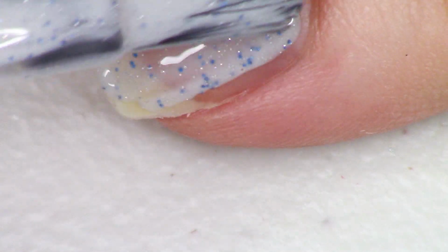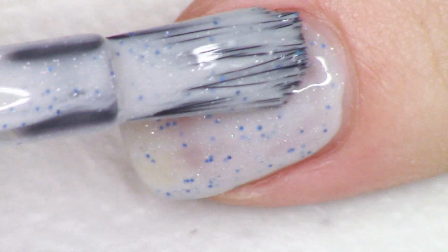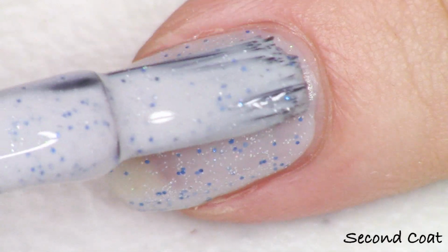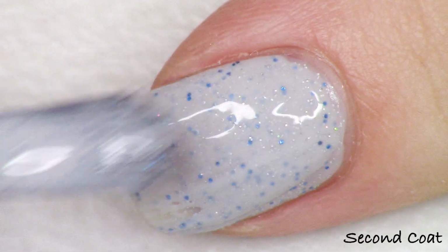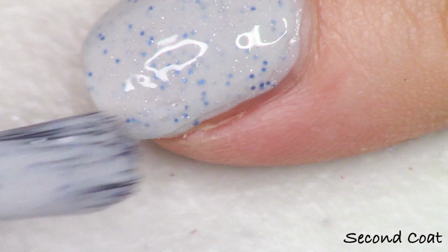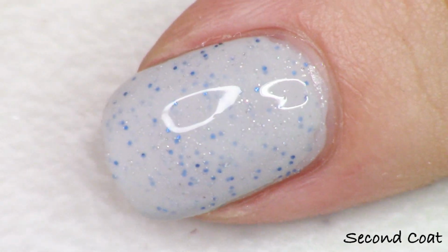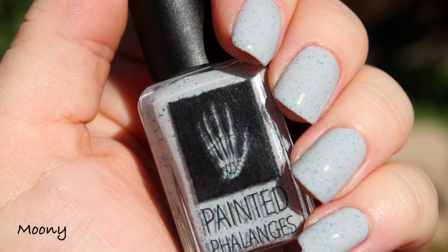So not the actual character Professor Lupin or his werewolf form, but the moon, which I think is so fun. And it totally looks like that when you think about this polish with that in mind. It really does look like the speckled moon. So pretty. It says, this light gray cream has a small blue hex glitter that's really bright, by the way. It's just absolutely gleaming at me. Silver micro glitter and holographic glitter.